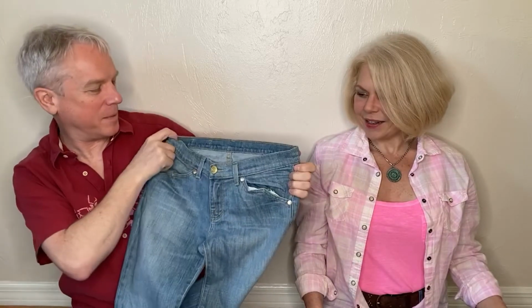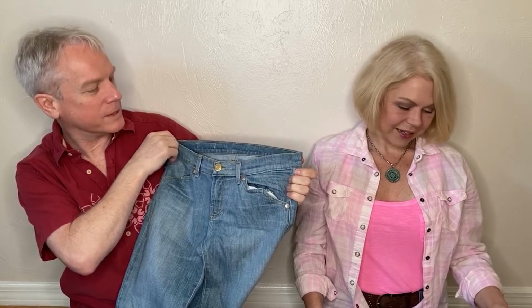All right, next pair of jeans that we have, Rockin' Republic. Oh, big gold snap in the front.